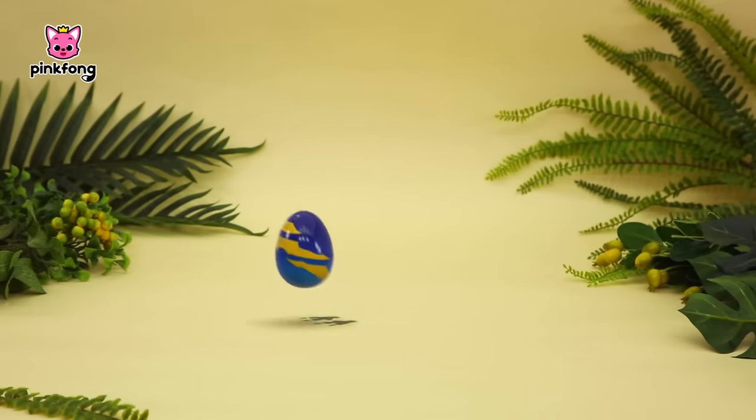Tyrant Lizard Tyrannosaurus Rex, Fish Hunter Spinosaurus, Long Beak Pteranodon.